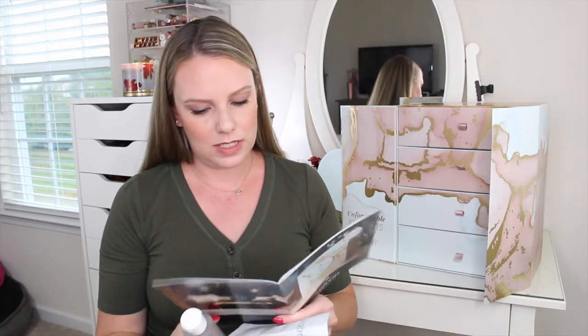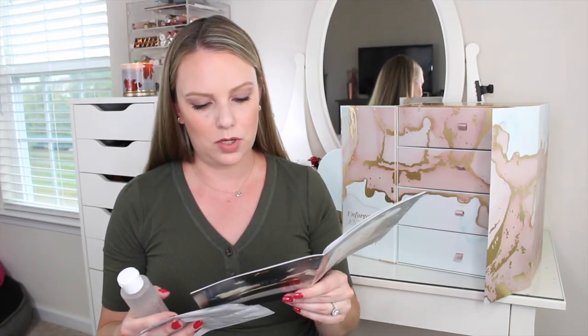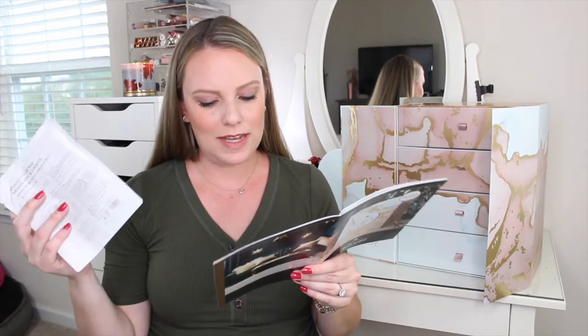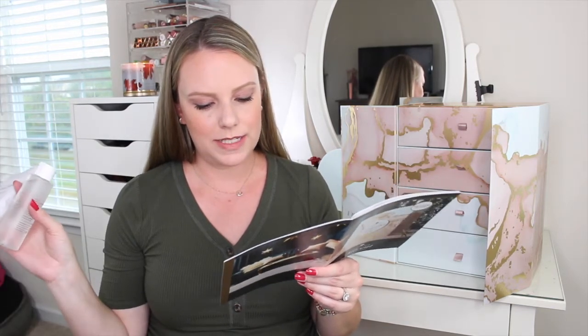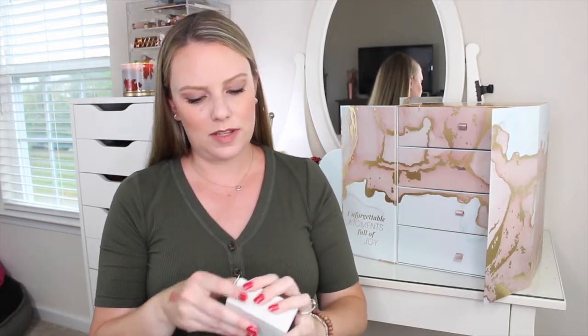These look like they're full-size products. Yeah, full-size products. The brand is Vita Brid. The mask retails for $7. The water retails for $28. Okay, day 22. Let's go to the other side.